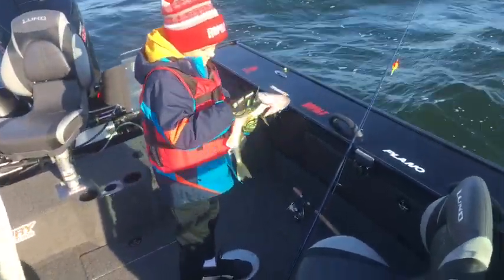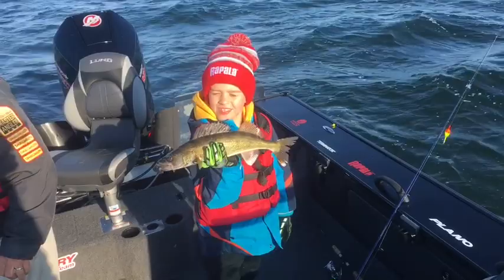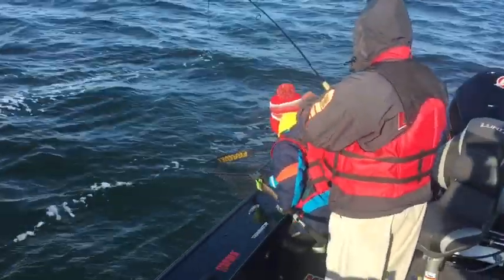Okay, we got the hook out. Nice fish there, buddy boy. Yeah, 18 inch or so. We'll get a photo of that. We'll let that girl go. Good start, pal.